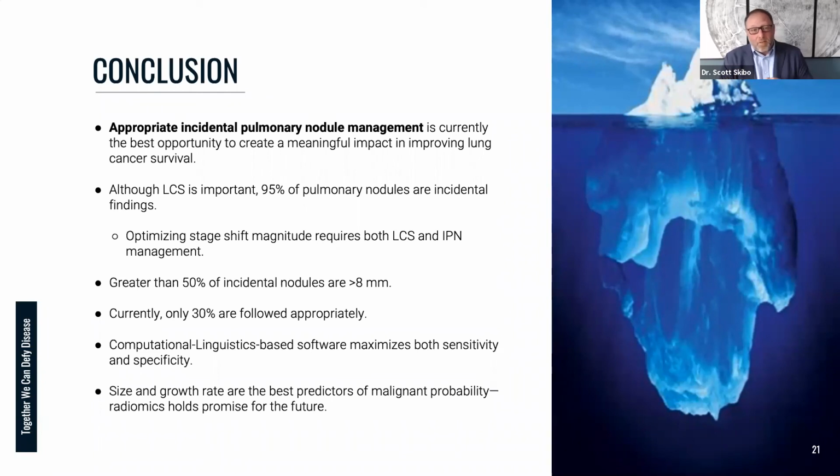Remember, lung cancer screening is important, but 95% of nodules are found incidentally. It requires both incidental pulmonary nodule management and lung cancer screening to get the best stage shift and the best care in a community. We're not finding just a lot of little tiny things. We are finding that more than 50% are greater than 8 millimeters. Currently, I know we talked about this plenty, only 30% are followed appropriately.